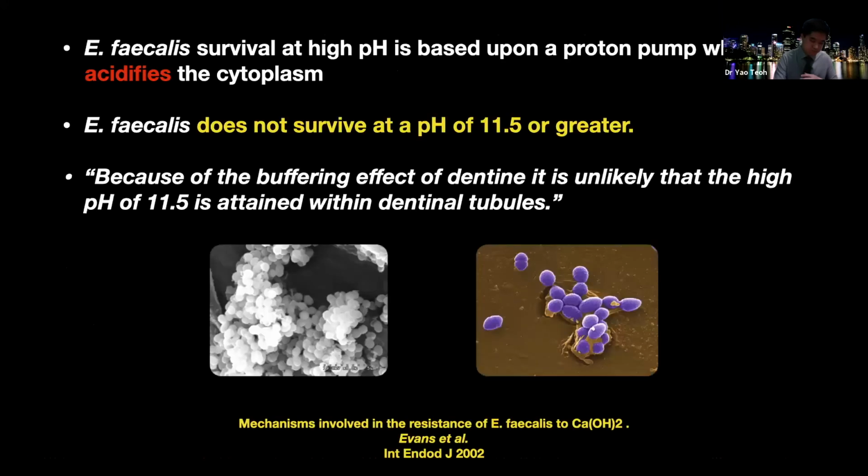Now, you've seen this slide from Laurie earlier. E. faecalis is usually the bacteria that we use in studies to determine how effective a medicament or a material is at killing bacteria. It is by no means the only bacteria within the canal, but it is one of the tough bugs to kill. Think of it like a surrogate measure or a benchmark. If we can kill this bacteria, we have a good chance of killing a lot of other bacteria.